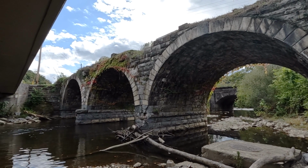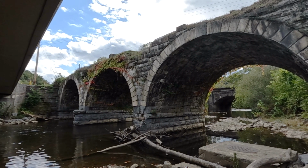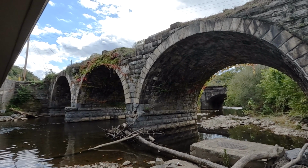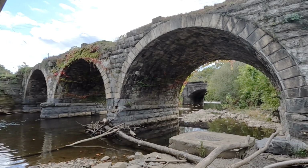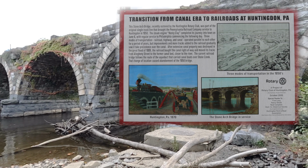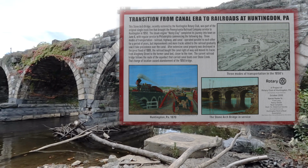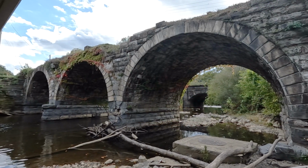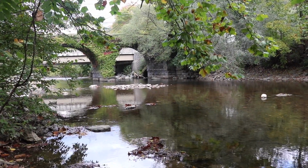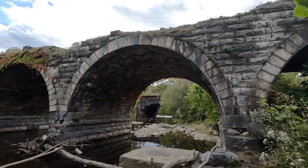On the east side of Huntingdon, under the Pennsylvania Route 26 bridge, we have the arches of the original Pennsylvania Railroad bridge over Standing Stone Creek. And it was replaced by the bridge in the distance there after the canal was taken over by the railroad and the railroad was able to move over there on a straighter alignment. But here it is, the original 1850s bridge coming into Huntingdon, on the way to Altoona and the future Horseshoe Curve. Beautiful structure has somehow survived.